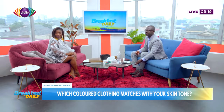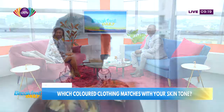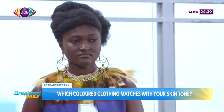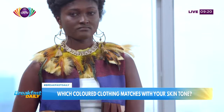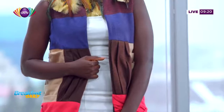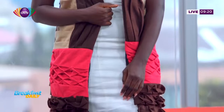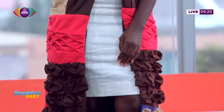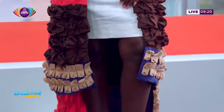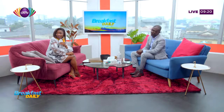So for my models, I came with a very dark model. She has the feathers around her neck, and then she has earth. If you look at the jacket she's wearing, it's super smoked, and it has earth colors. It has the ivory, the browns, the red, and that works really well with her skin tone. For people with her complexion, instead of going with a white, we usually go off-white.